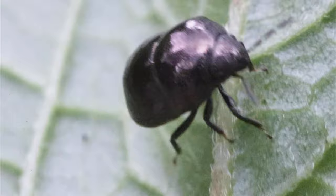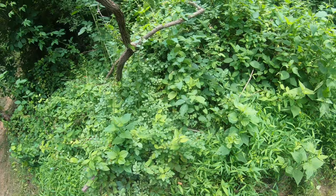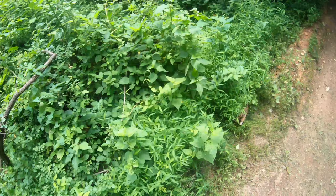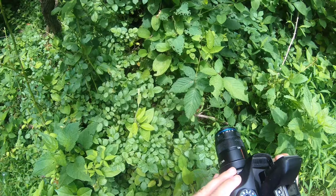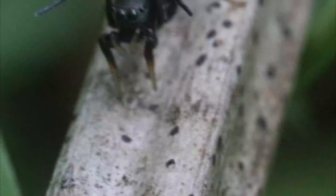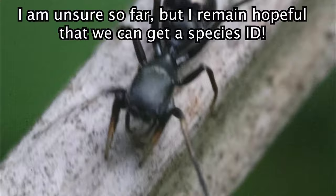There's a jumping spider. All right guys, while I was looking at that other jumping spider that I wasn't having much luck with, I found another ant mimic jumping spider. He looks different than the other one I found, so I can't let him get away. I really gotta be on this. Yeah, he's definitely different. I need to be very patient and get as much footage and images as I can with this guy so we have a chance of identifying him.